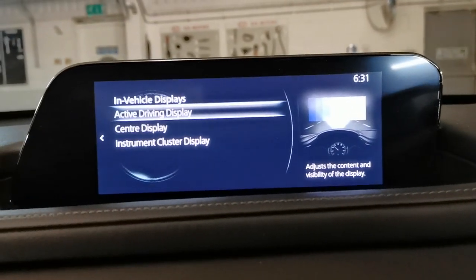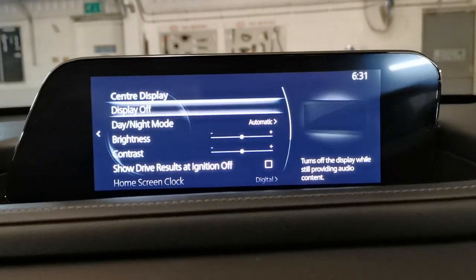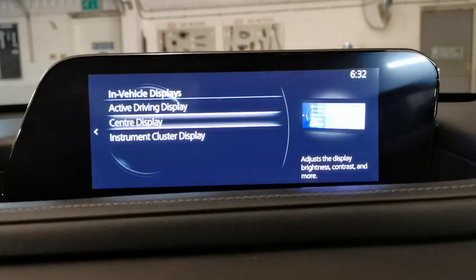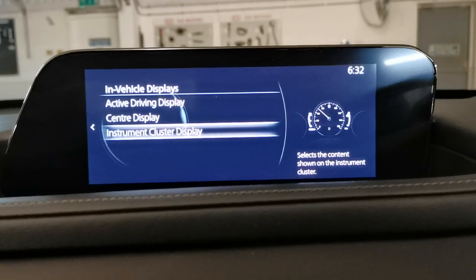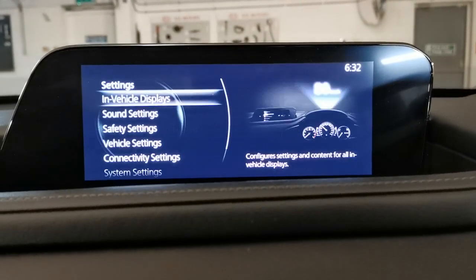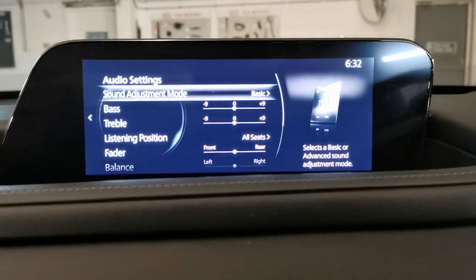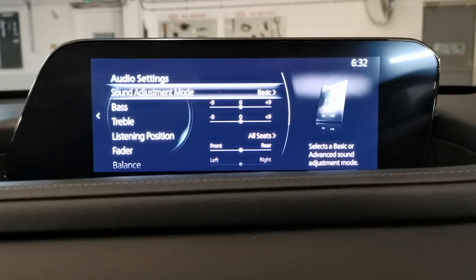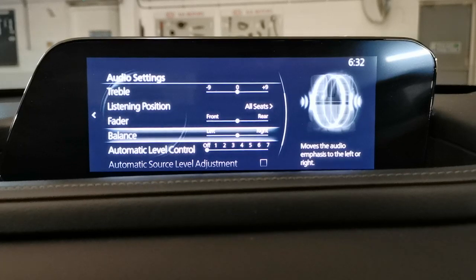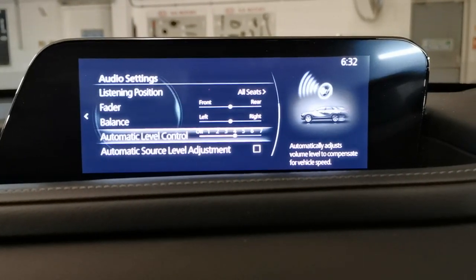This is the entry-level model, the SEL. Central display. You can adjust that through auto day or night modes, brightness, contrast, ambient display. Instrument cluster, you can change elements of that as well. Sound settings, really great sound system with this vehicle. You can adjust bass, treble, listening position, fader, balance. Automatic level control will adjust the sound to compensate for any road or engine noise.